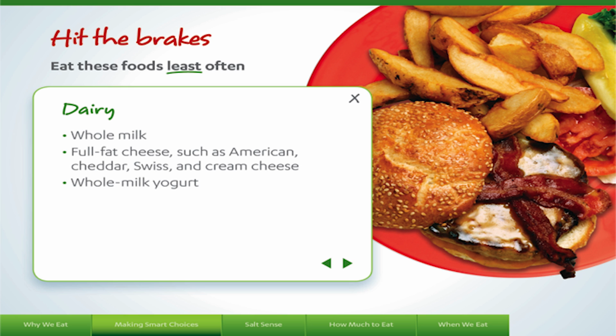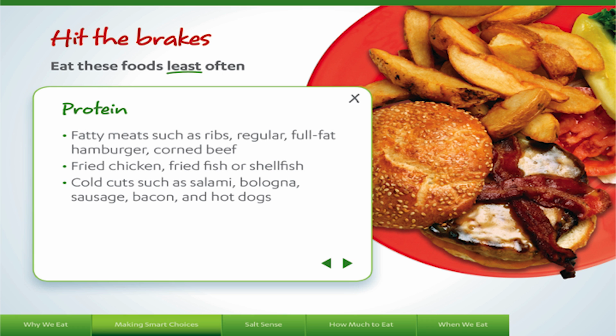Dairy foods, whole milk is here, full-fat cheese is here, whole milk yogurt is in this list as well. And again, with these choices, I'm just taking in more artery clogging saturated fat than I need to. Protein options that we see in the hit the brakes column, of course, your fattiest cuts of meat, any chicken or fish that's fried, fatty cold cuts like salami, bologna, hot dogs, all found here in our hit the brakes list.